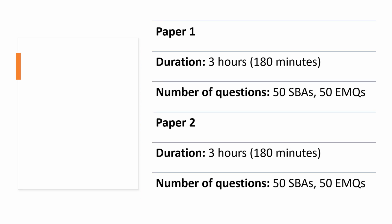Paper 1 is 3 hours long. There are 50 single best answers and 50 extended matching questions. Paper 2 is also 3 hours long. There are 50 SBAs and 50 EMQs. So both papers are equally weighted. However, the EMQs score you more points than the single best answer questions.